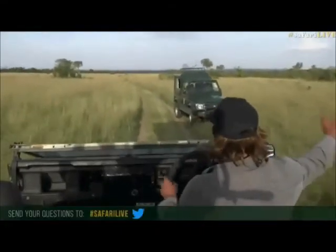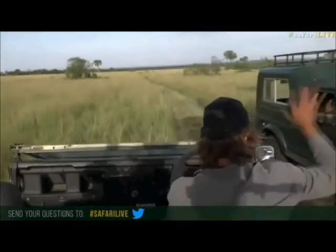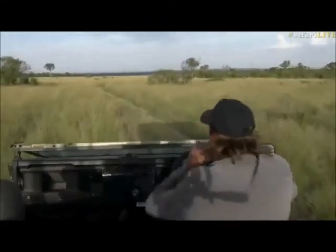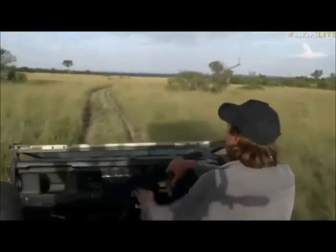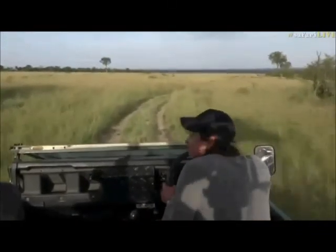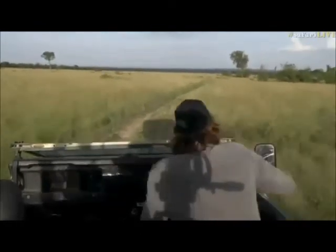So there we go. These gentlemen are making sure that those rhino are safe. Habari. Watching the rhinos constantly, making sure they are safe. Okay, where to next? What other incredible things are out there? I think it's time for some birding.